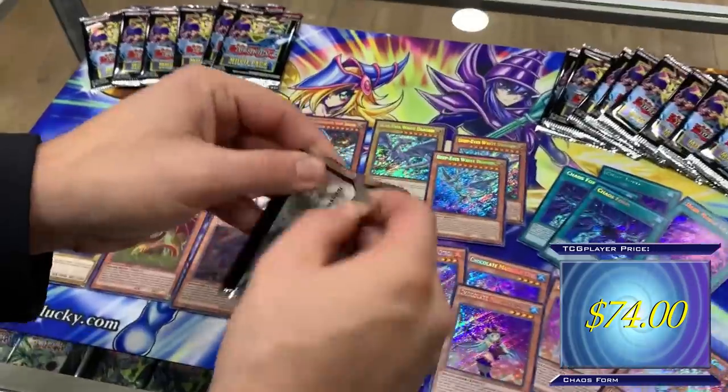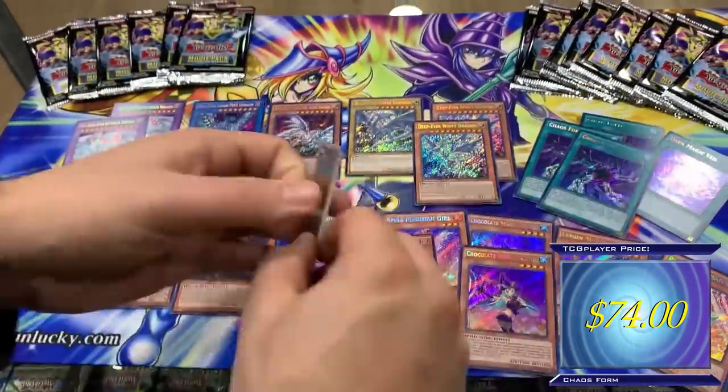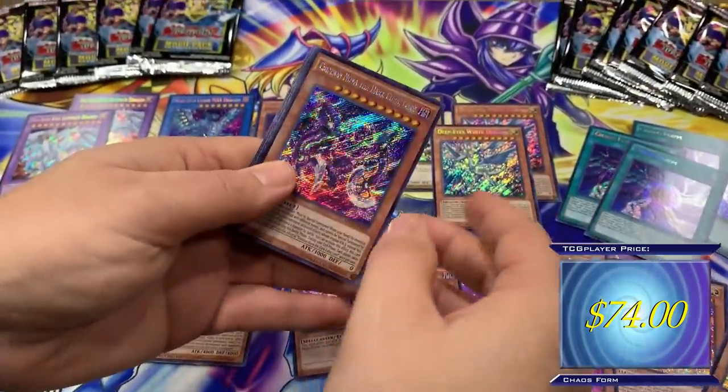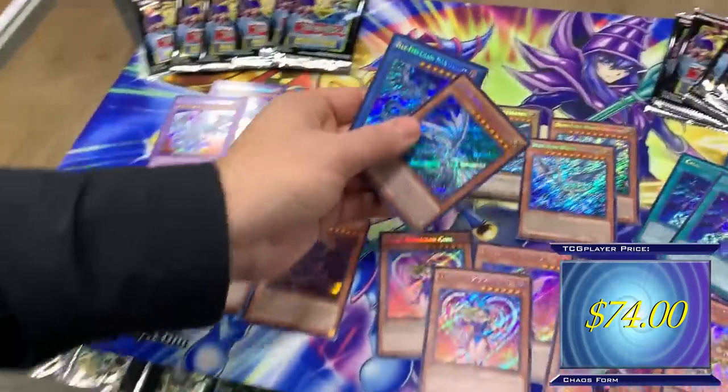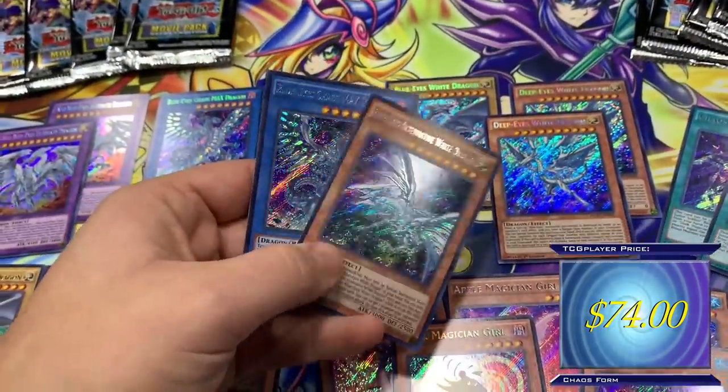Secret edition. Can we get three Blue Eyes White alternatives? I just said that name a little awkward. Blue Eyes Alternative White Dragons. And then, oh baby, a Blue Eyes White Alternative Dragon. Blue Eyes Alternative White Dragon. Oh, and another Chaos Max in the same pack.